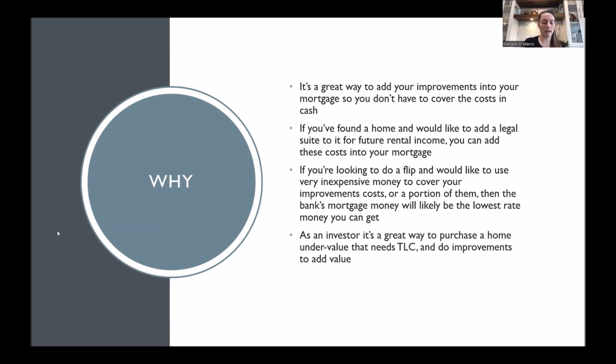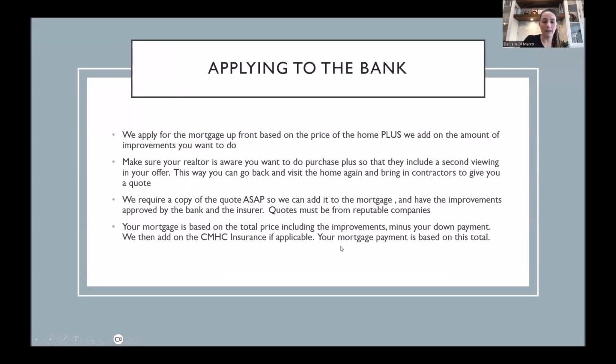So things like legal suites, kitchens, bathrooms, painting, carpet, flooring, garage, you name it, there's a lot that you can do to improve your home. Essentially, the lenders are looking to see: what you're doing, is it bringing value? We've done furnaces before, adding in air conditioning, all sorts of things. Next slide, Tim. Thank you.